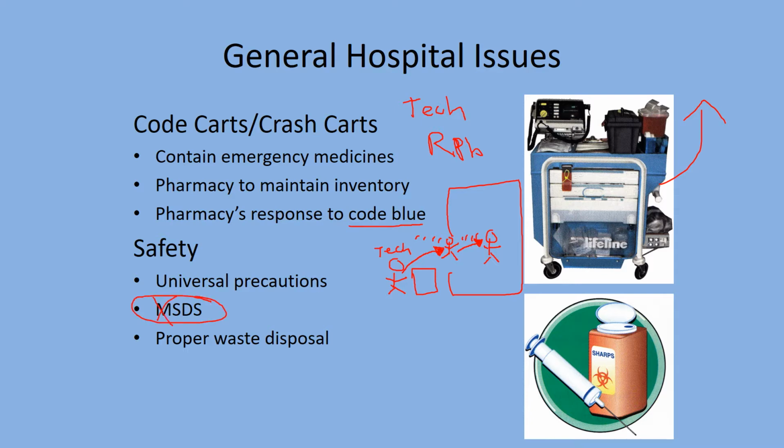And lastly, safety. Now they're just called safety data sheets, and most places have them electronically. Make sure you know how to access that on your computer program. And that's just for safety. There's a lot of different waste streams in the hospital. We have sharps, biohazard, chemo waste, chemical waste, drug waste. Make sure you dispose of the waste in its appropriate waste stream.